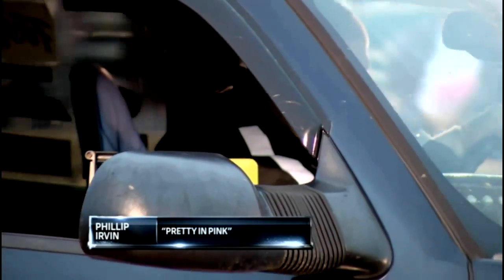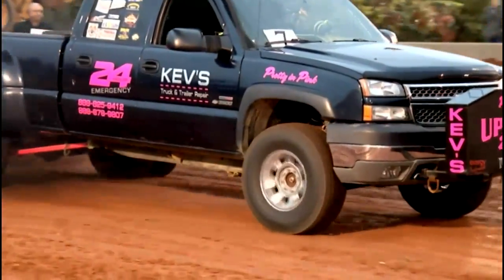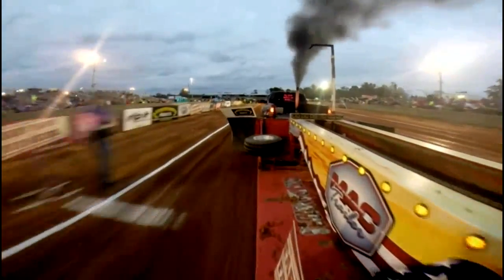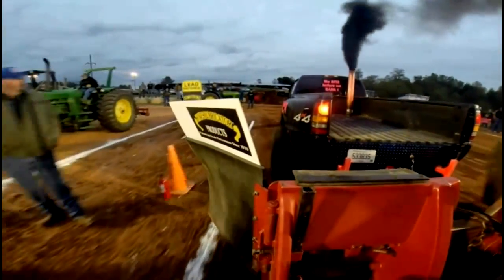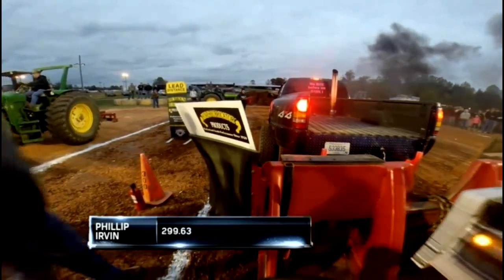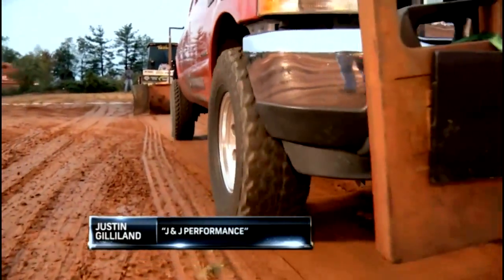You're right, Tom. That track is hooking up pretty in pink. Philip Irvin right here. Why does he call it pretty in pink? Well, take a look at all the pink on the truck. Oh, this is one of the toughest Duramaxes you're going to find. Your defending Howes Lube champion on a good run. Can he beat the Dodge? The Chevy fans are going nuts. Gonna come up short. Boy, barely 299 feet. You saw that exhaust pipe glowing right there.